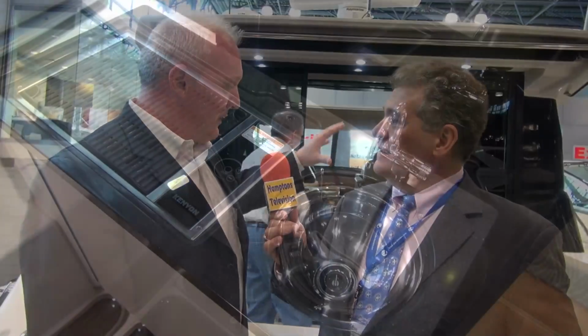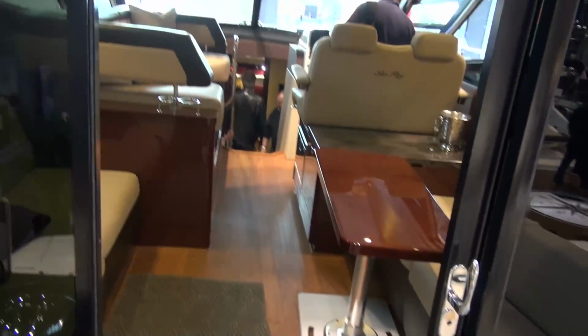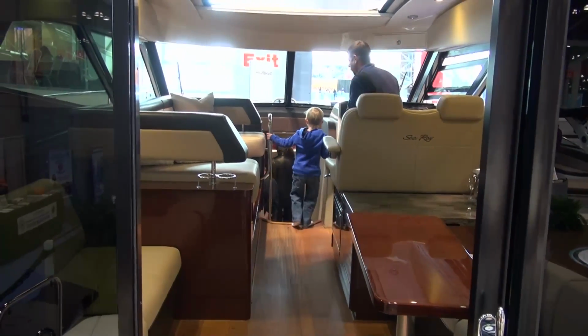So, the boat is basically set up to sleep 6. There's 2 staterooms in the boat. You have a full beam master in the stern with a separate head, and then you have a nice forward stateroom as well. Full galley. But the nice part about this boat is that it has a lot of areas to congregate. So you have the seating back here. You have an upper salon. You have a lower salon. It's a lot of boat.